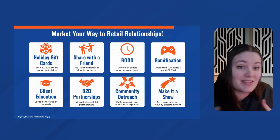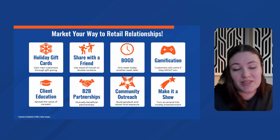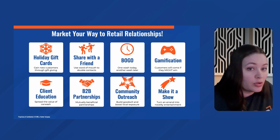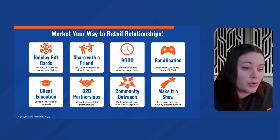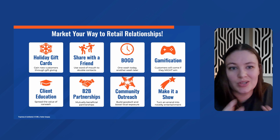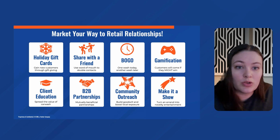Speaking of partnerships, business-to-business partnerships can be very mutually beneficial. It gets your name out there. If you have a partnership, say, with an auto care company, and you're dropping their name, they're dropping your name, you're both getting your name out and you're reaching a wider base of customers. Community outreach, so volunteer efforts, working with schools, doing donations, whatever that may be, builds goodwill and boosts local exposure. There's nothing detrimental about reaching out and connecting within your community.